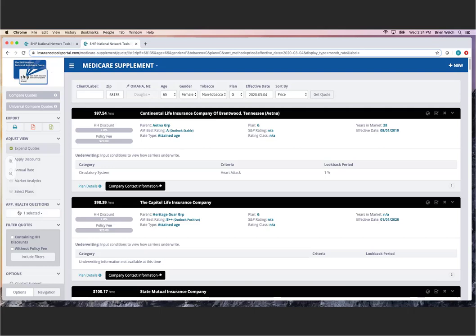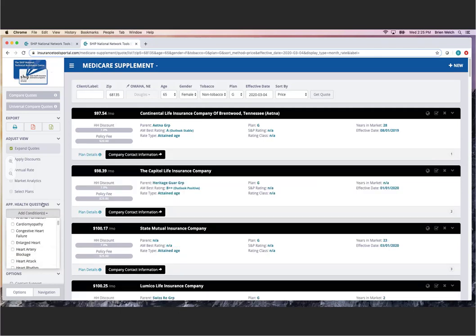So we're giving you the option to select certain conditions and not just find the best company based upon cost, but actually who would accept that individual with their prior medical history. Again, this would only be applicable to people outside their open enrollment or guaranteed issue period. But we do allow that option there in the event that you are working with a beneficiary, say they're 75 years old, and you're looking to enroll or switch that individual to a different plan, and they want to be able to find out, based upon those factors, who would work best.